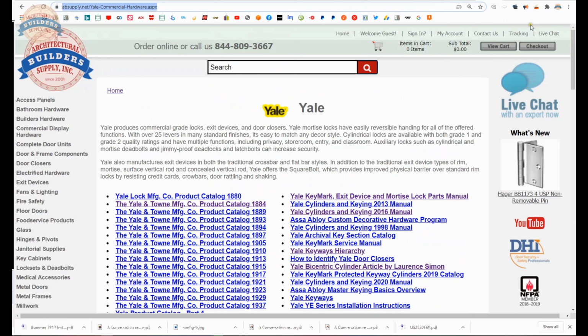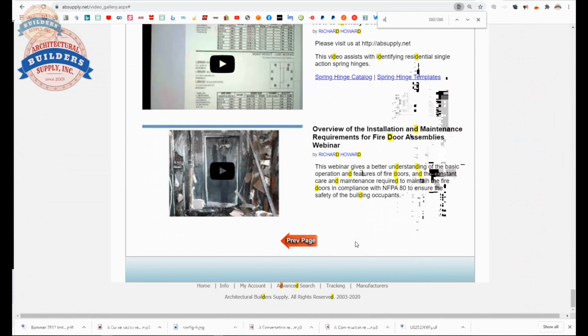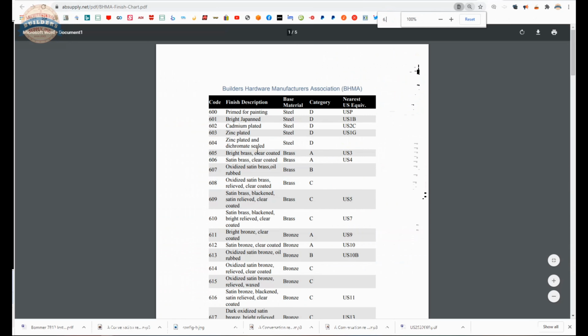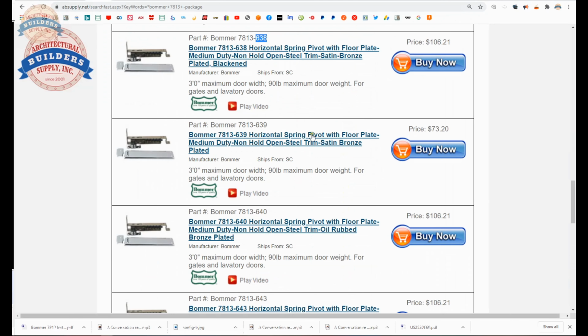Let's do a little deeper dive into that. If you want to see finishes, contact us, and then over here, video gallery, go to page 2, and then do a find function on your keyboard for BHMA. BHMA finish chart. 638. Yeah, that's a satin brass blackened. So that's an antique brass, a 638. Yeah, the 638 here should say not satin bronze plated, but satin brass plated. So that's a typo, and we'll get that corrected.